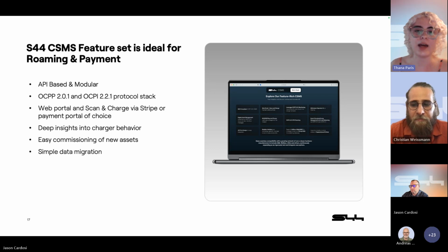S44 also added the scan and charge feature to this payment module as part of the 1.3 release using Stripe. Citrine OS provides, through the OCPP 201 connection to chargers, deep insights into the behavior of those chargers, into their current state. It makes it easy to commission new chargers and new assets, and it's relatively simple to introduce Citrine to a system that may have some legacy support or legacy systems already existing for, say, an OCPP 1.6 network.